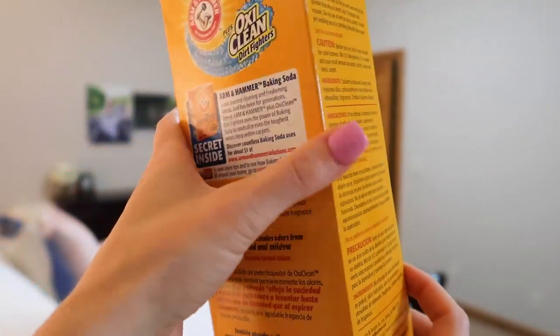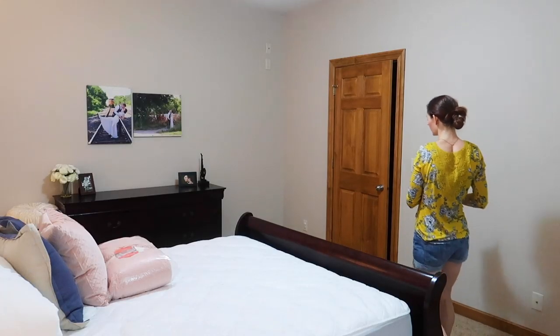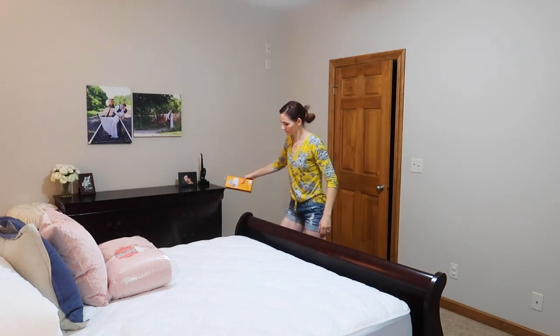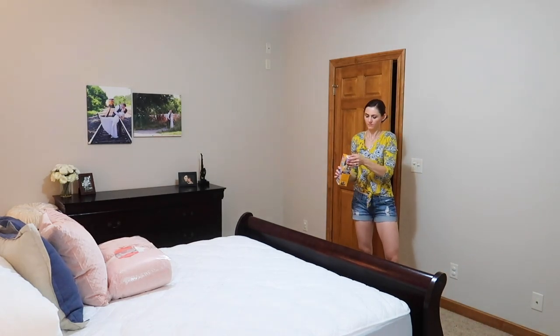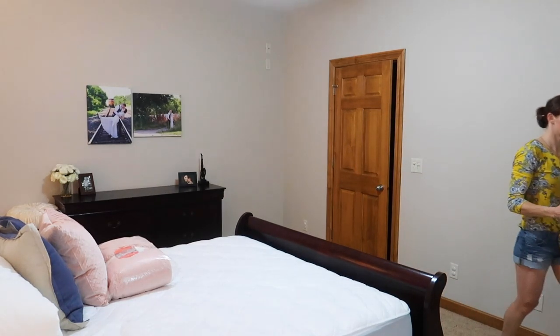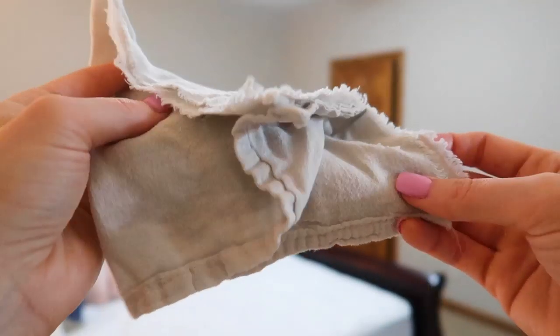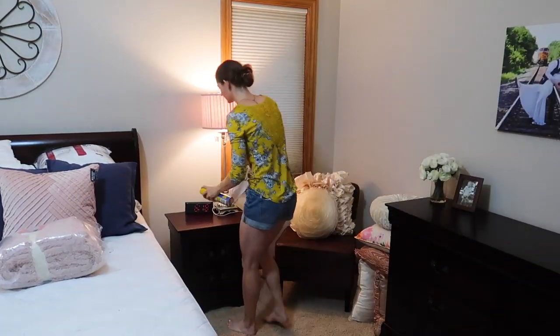First, I'm going to lay down some of this carpet deodorizer and let it sit for a good 15 minutes. I think it really does the trick. It smells so delicious. It's not overpowering. I definitely love this one. When we do remodel, we are going to be putting in some sort of hardwood floor, just because I think it's more, I don't know, clean. That's what I prefer. I like carpet because it's comfortable.